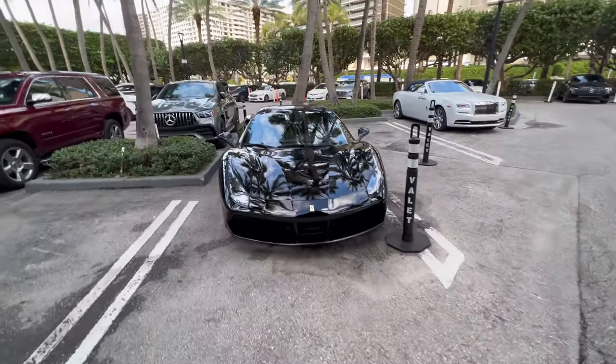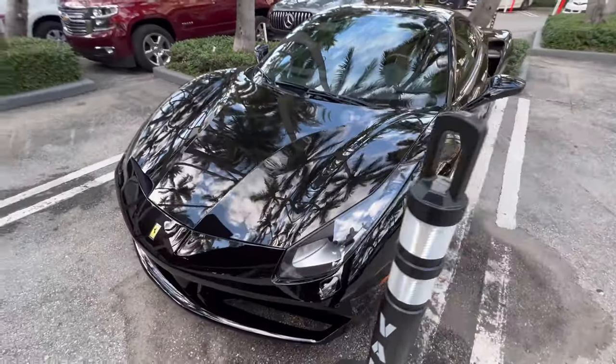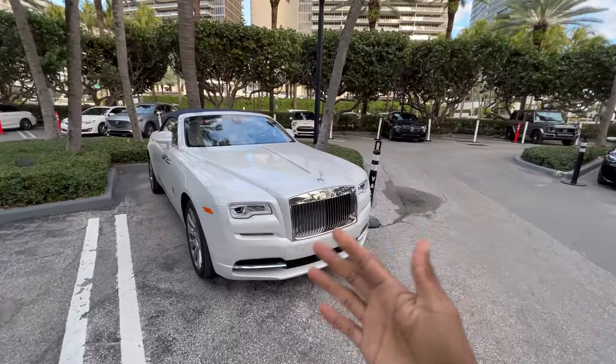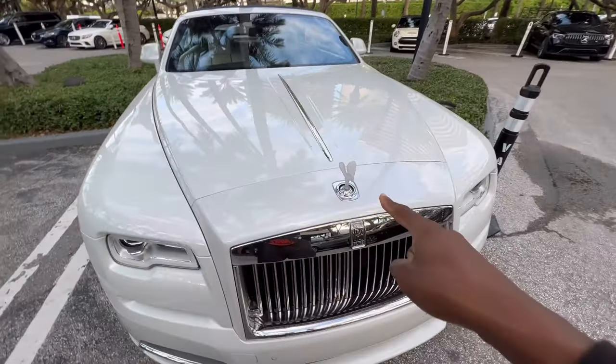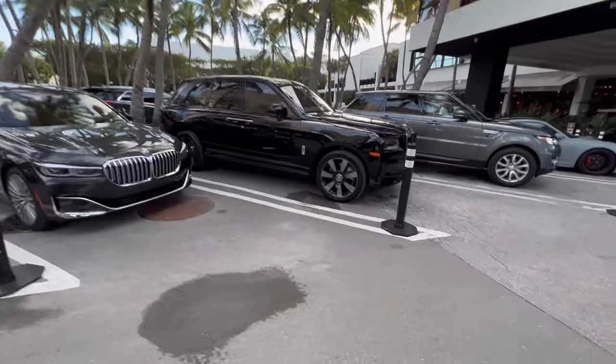Yo, you never know. Now we have made it to Bal Harbour, man. So had to come check out some cars, see what they got today. And got us a nice Ferrari 488 chilling right here. And we have a beautiful Rolls Royce Dawn with a clear Spirit of Ecstasy. Never seen this before on a Dawn, but wow, this looks amazing, yo. To see just in Miami, man.